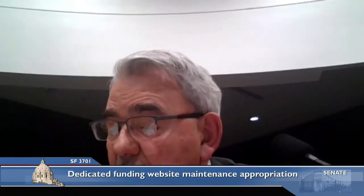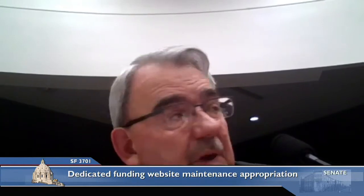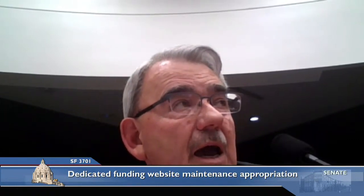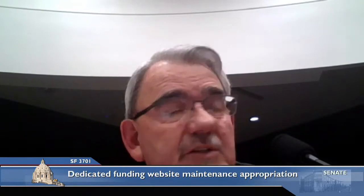Very good. If there's no further comment, at this point, Senator Rood moves that Senate File 3701 be recommended to pass as amended and be sent to the Finance Committee. All those in favor of the motion signify by saying aye. Aye. Opposed, same sign. Motion is carried. With that, I'll turn the gavel back to you, Senator Rood. Thank you, Mr. Chair.